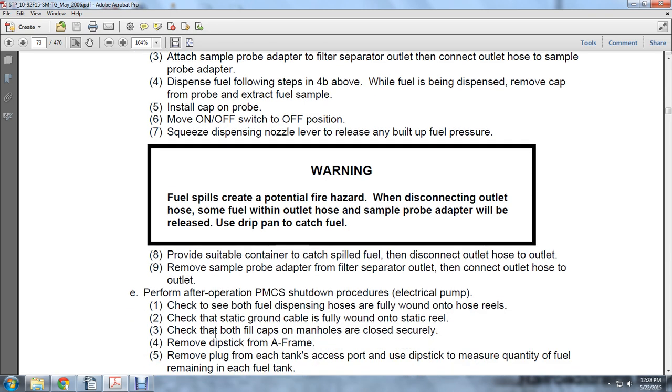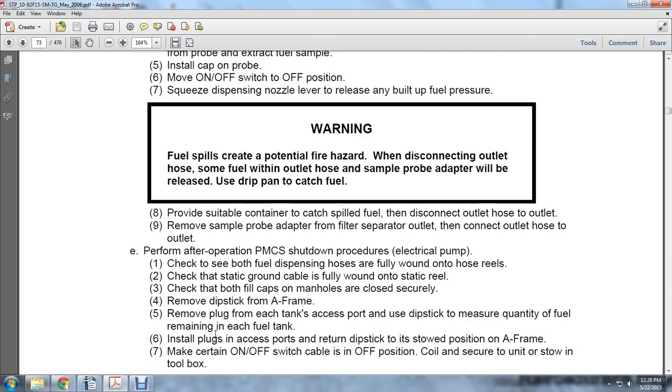Perform the after operation preventive maintenance checks and services, and the shutdown procedure of the electrical pump. 1. Check to see that both dispensing hoses are fully wound on the hose reel. 2. Check that the static ground cable is fully wound on the static reel. 3. Check that the fills on the manholes are securely closed.